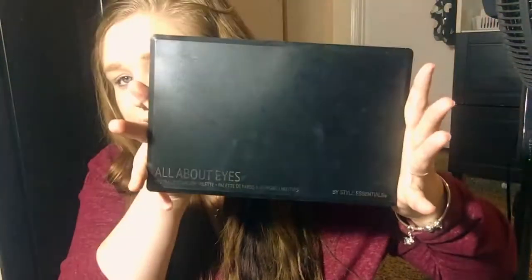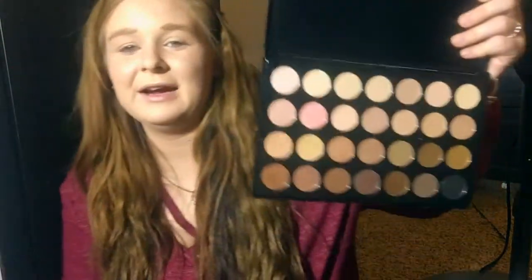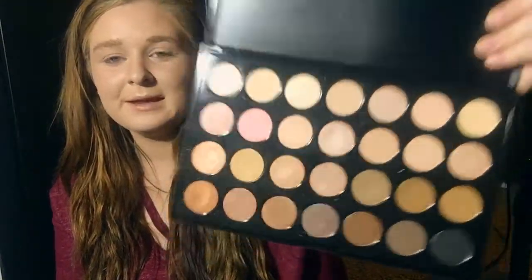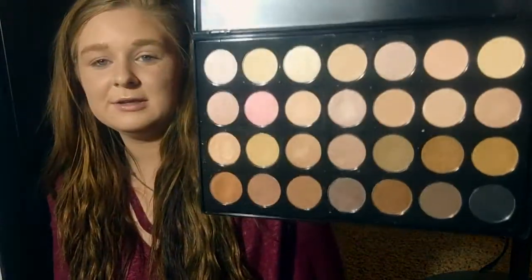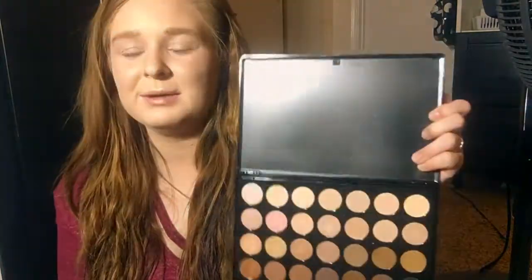The last new thing I'm trying is this All About Eyes by Style Essentials palette. I got this from Marshall's for $2, LOL, no, $5. It's $4.99, and I don't know that the quality is as good, because I have used this once and the pigment's like meh.